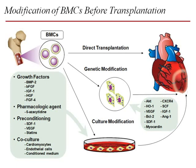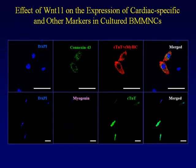The other option would be to treat the cell in the culture before it is injected. And in that category, we have growth factors, which are, again, cytoprotective, IGF-1 and other factors. We have pharmacologic agents, which will make it a myocyte. We can precondition the cell so that it will live longer or will not undergo apoptosis. And we can co-culture with cardiomyocytes and so on. And after this type of treatment, you take the cell, make a solution, and inject it into the heart.